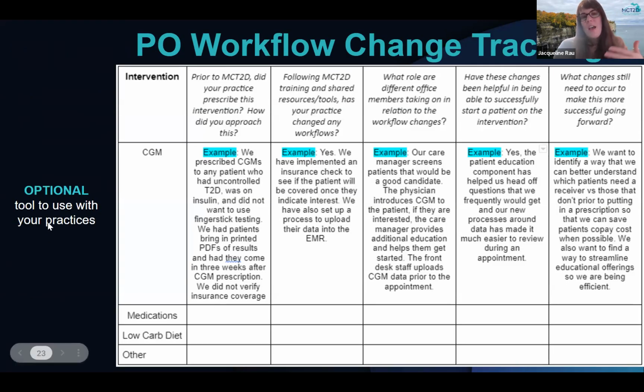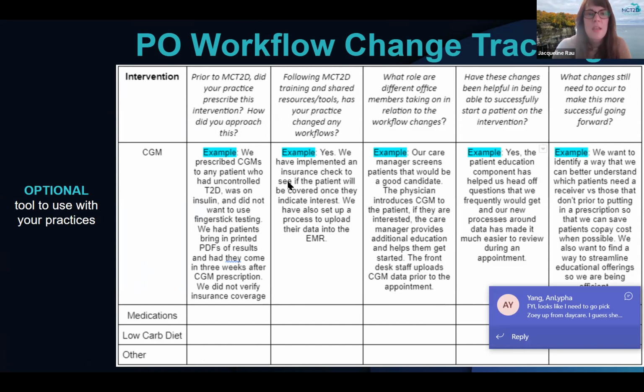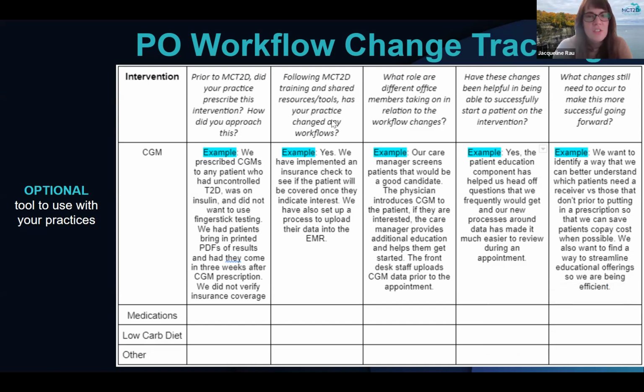We also have an optional tool that we created for those who do need to reach out to their practices and determine what they've been doing for each of these. We wrote just a very high level list of the different initiatives here, as well as an other category to talk about any other changes in their type 2 diabetes care that they may need to make. And then really it's just 5 columns across the top. Prior to MCDGD, how did your practice prescribe this? What was your approach? I wrote an example here so you could see, and hopefully it'll be helpful to your practices. Following the training, have you changed any workflows? What roles are different office members taking on in relation to the workflow changes? Have these been helpful, and what else needs to occur? So pretty high level, just the simplest look at what's been going on and what changes have been made.